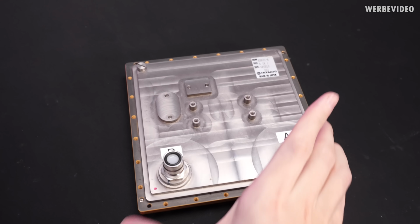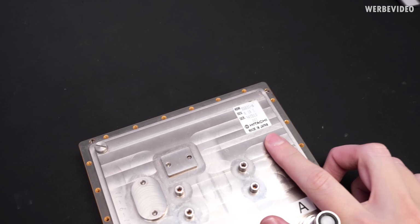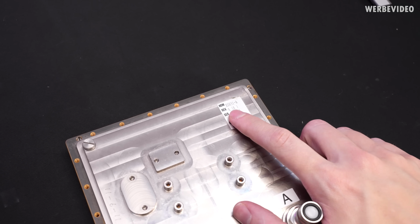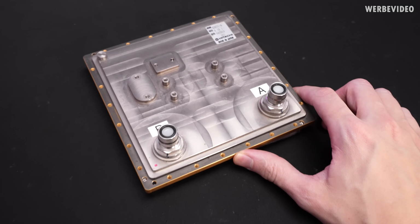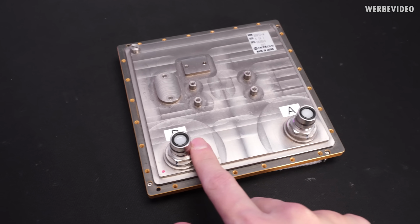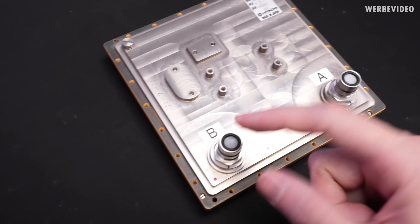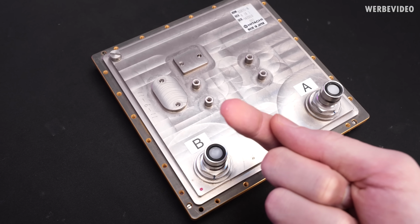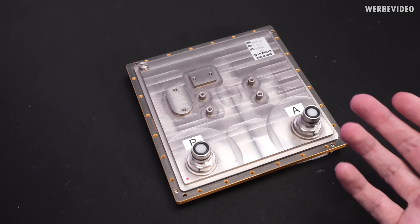But now let's take a closer look at the CPU. First of all, we have the label, which we already talked about, Hitachi made in Japan, with the HDM and the revision and also serial number that we already talked about. And you've probably already seen the two connections for cooling. We have A and B, so that's for the water cooling connection. And if we press in here, and you can also see it in here, there is still water inside.